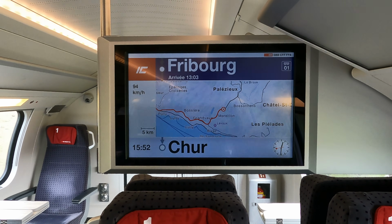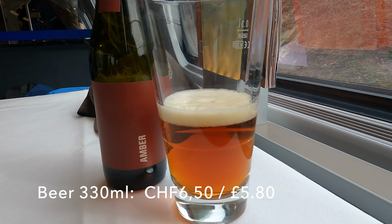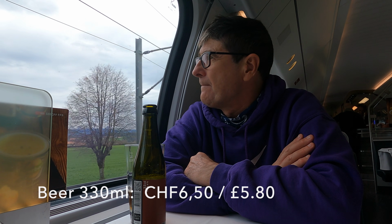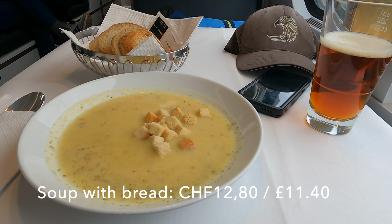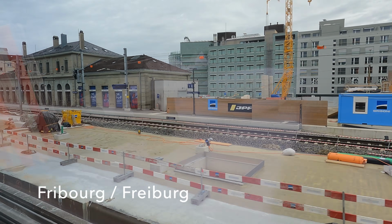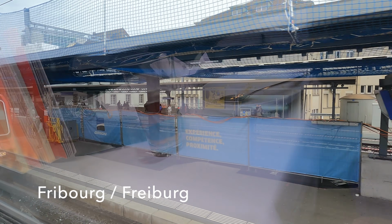So as we head through to Fribourg, I think it's time for lunch, and I've ordered a beer and a bowl of soup. Fribourg marks the end of French-speaking Switzerland and the start of the mainly German-speaking regions. Hence the dual personality when it comes to names.